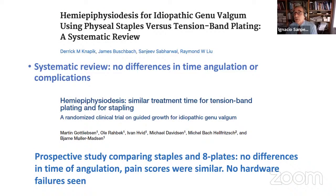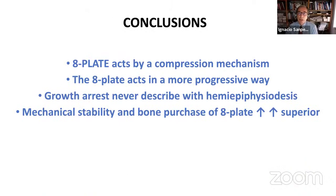If we look from a clinical point of view, there have been a number of reviews comparing both methods. I think the most important paper, probably because it's the most recent, is a systematic review of the literature. It was unable to prove any difference in time, angulation or complications between staples and 8-plates or tension band plates. And there is another work that is probably interesting because it's a prospective randomized study comparing patients treated with tension band plates and with staples, and they couldn't observe any difference in the time of angulation or pain scores, and they couldn't see any hardware failure.